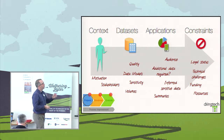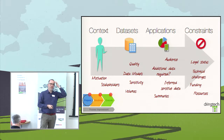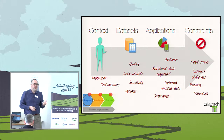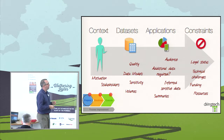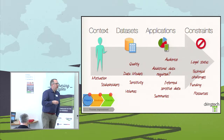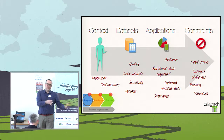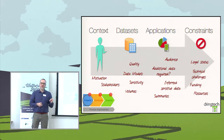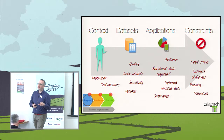So understanding what we've got is the first physical thing that we need to do after understanding context. Then we ought to think about how people might be using this. So this is when we start to think about use cases. We start to think about user stories, to use the service design parlance. So who's the audience for our data set? If we presented them with some additional data or some ability to tie that in with another data set, would that suddenly become much more useful? Can we actually infer some sensitive data from the data set we're releasing?